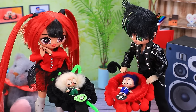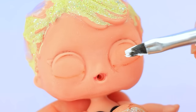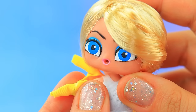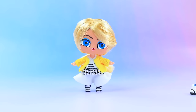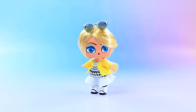I love this. Let's transform the doll. Clean the face. Let's create a hairstyle. Dress her up. Bright blouse. Stylish boots. Glasses. You look fantastic, little Chloe.